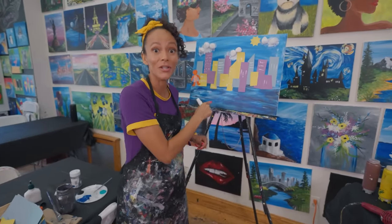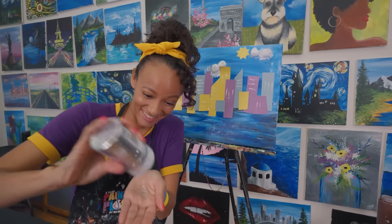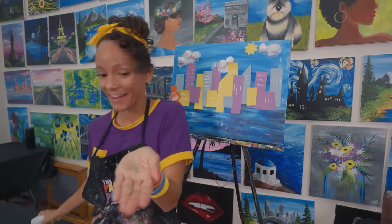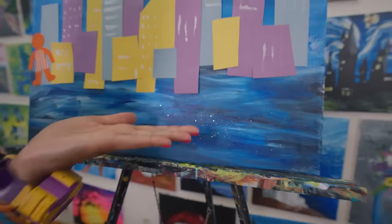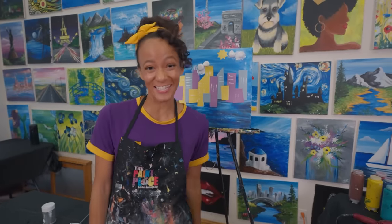I think it would look good in the water. Sparkly water. Now my mixed media art piece is all complete.